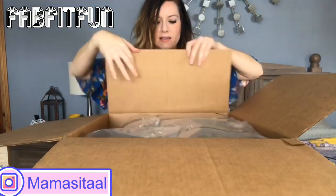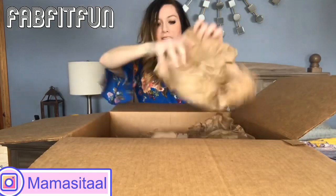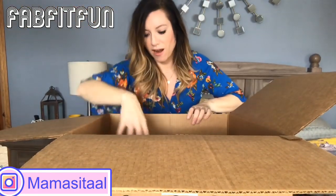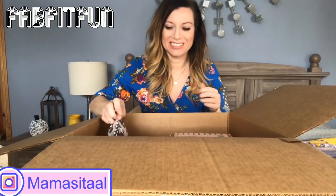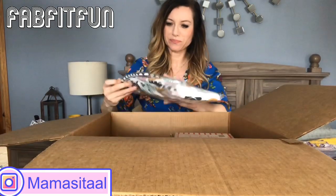Da-da-da. Oh, I got all the packing paper. Ooh, you guys. There's some super cool things in here. Okay, let's start with the add-ons because these things were too cute for me to pass up. This one in particular is gonna go to my Lola. This is one of the add-ons.